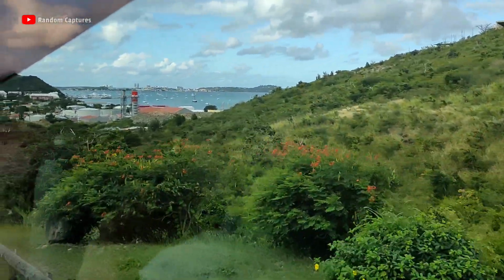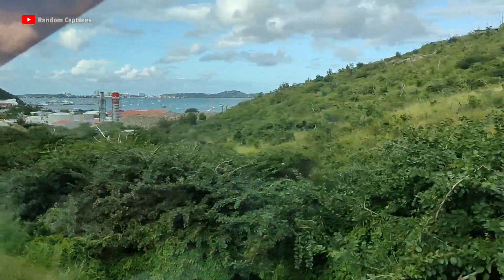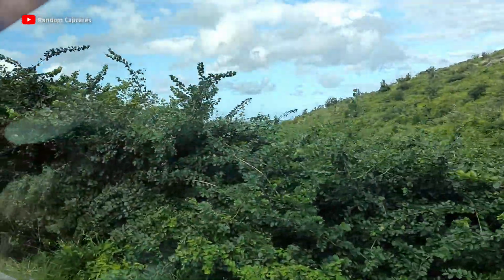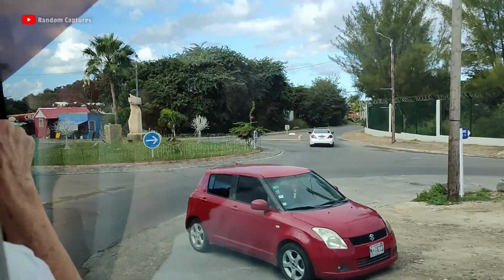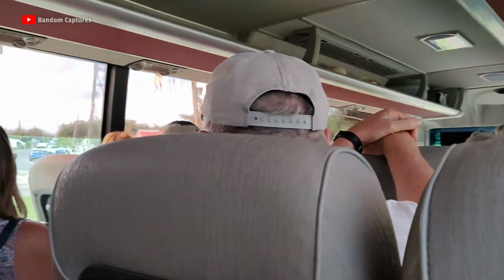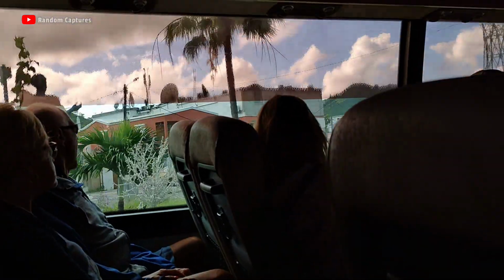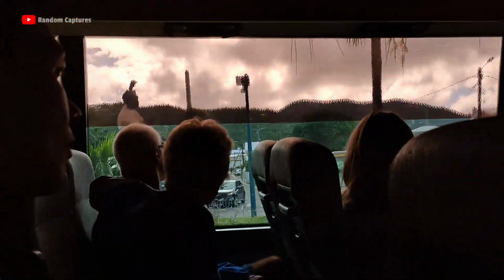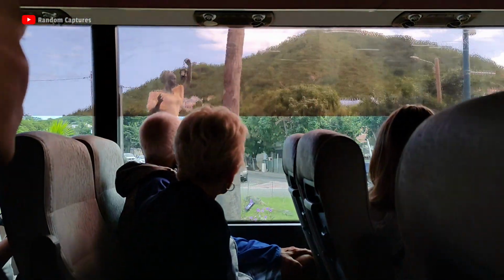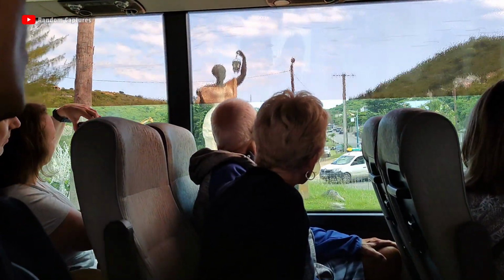Ahead of us, you can see the ruins of Fort St. Louis, built in 1789 to protect the island from invaders. And she was the one that lighted the way for the fleeing slaves. Slavery was abolished on the French side on the 28th of May of 1848. So take a look and see the statue up there. You see the plaque. So if you want to take some pictures, that is Lady Liberty.